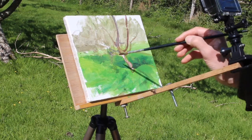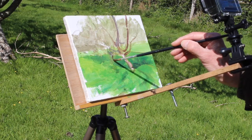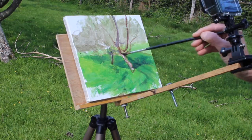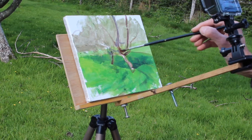I was in a stew this morning, so much to do, couldn't make my mind up to come out painting. In some ways I didn't feel like it, I was just too tired, but I'm glad I've come. The light's changing and it was supposed to be sunny all day, so really got to make the most of it today.